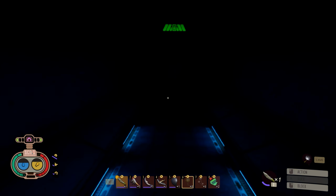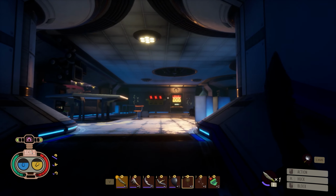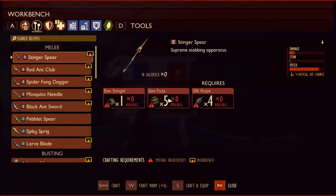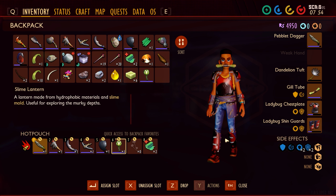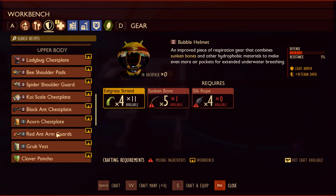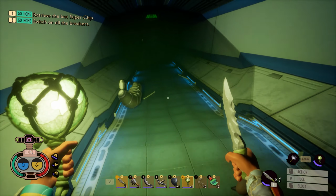Okay, so we need slime mold stalks first thing. Get a lantern. Lantern, craft. Perfect. Now we have you. It's very good. Okay, now what's next? A bubble helmet. We need the sunken bones. Okay, let's actually do the fins first. We need water bowman fins. There we go. We got our deep sea lantern now.